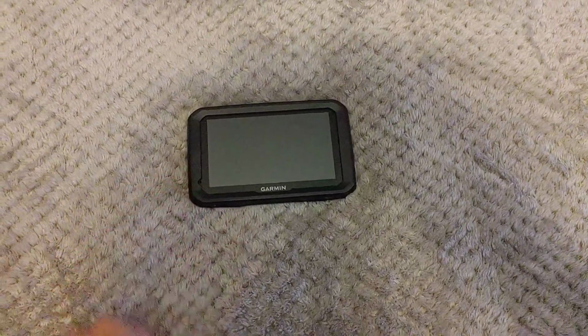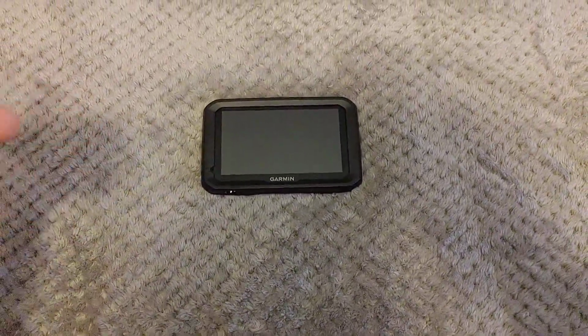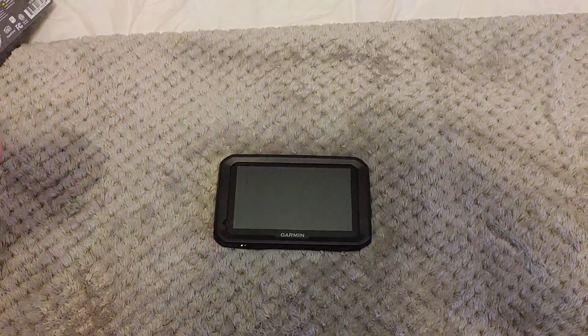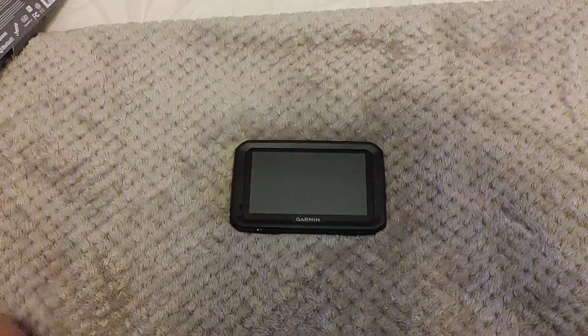Anyways, guys, this is going to be something that goes with us from now on. I'm going to use it especially in unfamiliar areas where I could potentially take a route that's not safe for the RV, considering the height, the width, the weight, and the length. And this should help navigate us through the safest possible route, considering all those factors.